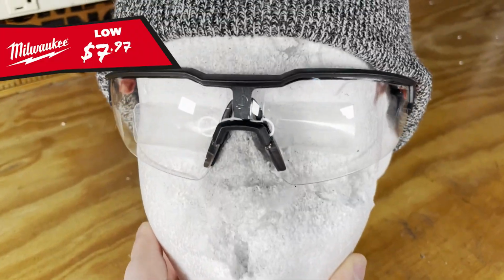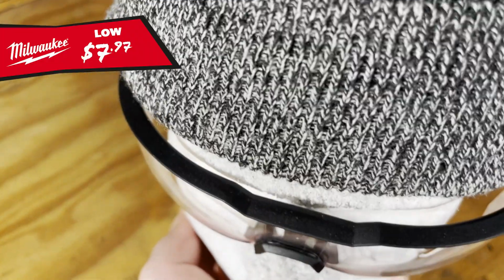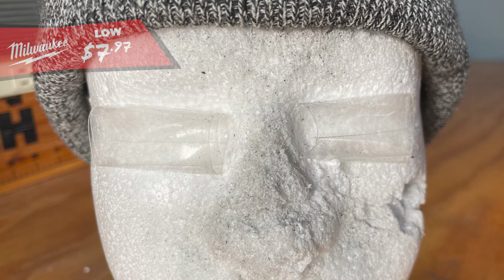I think we've got another winner. There's not very many particles in there, maybe just a few on top because there's that little gap again, but it's not as bad as the gap on some of the other ones. I'd say this did pretty good.